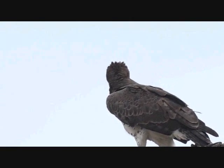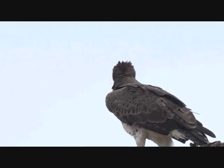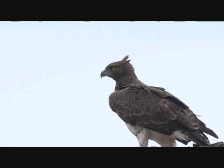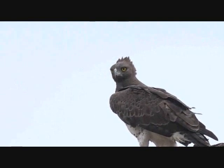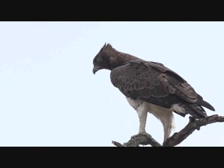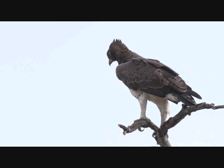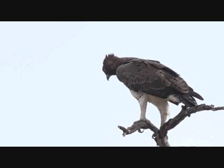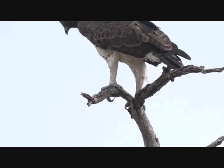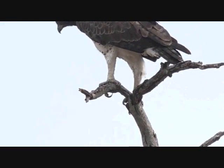The martial eagle. If he looks at us again, look how that head's moving. Look at those beautiful yellow eyes. You can see on the underbelly that little bit of black marking, those black specks under the white, with the white underbelly, and those sharp talons. Have a look at that, wrapped around that stump or that dead tree.